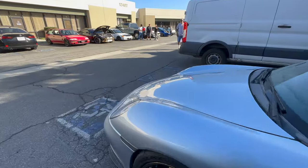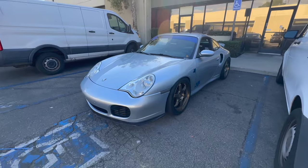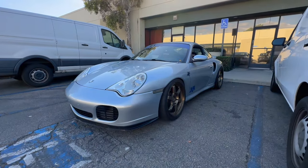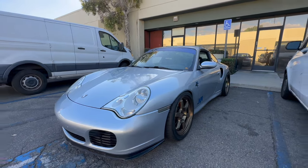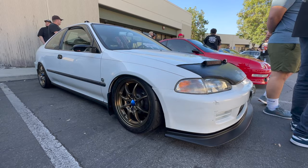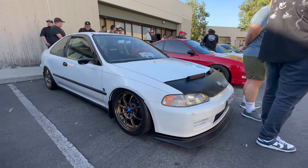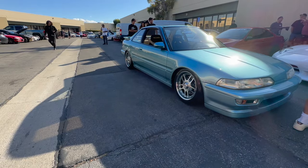Homie Gabe's Porsche, from Ravel Gabe, as I call him, is his Porsche. He also has an S2K that I definitely want to try and get a feature of with his car. The homie just pulled up with his Civic from Enjoy Life Drive Slow. So the homie, oh shit.